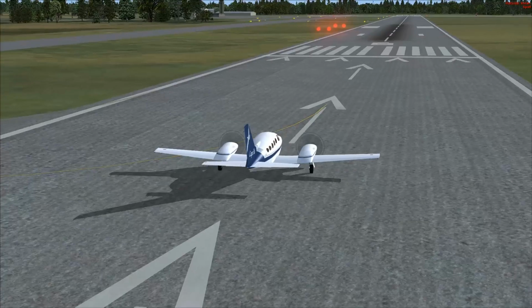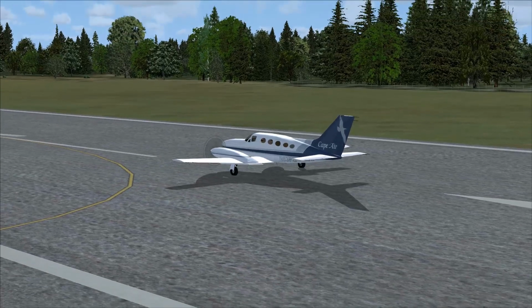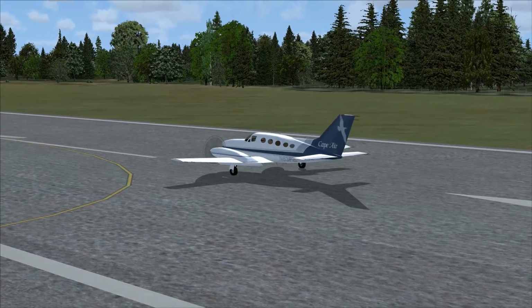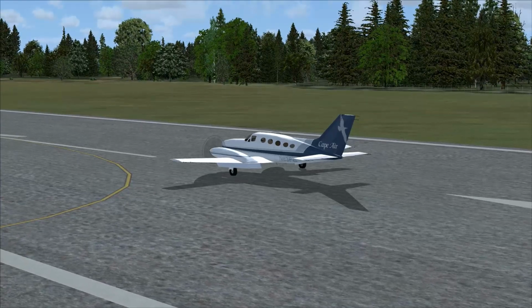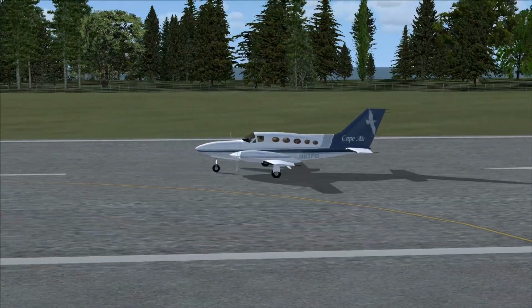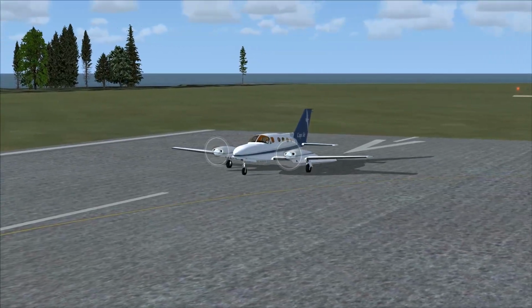Let's hop outside. Let's check our flaps. We should have some. Should have quite a bit, actually. As a GA twin, it's generally going to have a good bit. Yeah, look at that. Very nice. Pull that guy back in there.